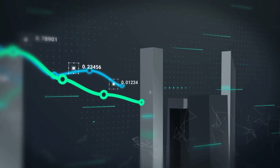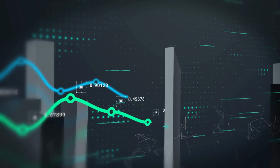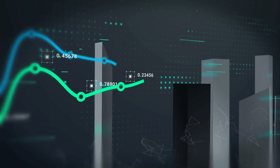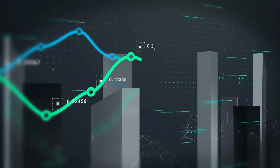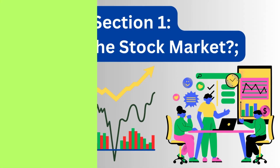Today, we're diving into the stock market, which is one of the most powerful tools for building long-term wealth. But I get it, starting can feel overwhelming with so many terms and choices. That's why I've created this step-by-step guide to help you feel confident as a beginner in the US stock market. Let's get into it.